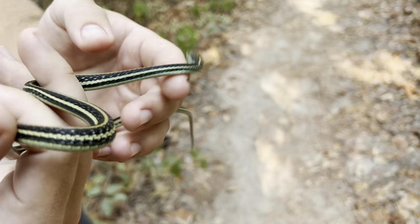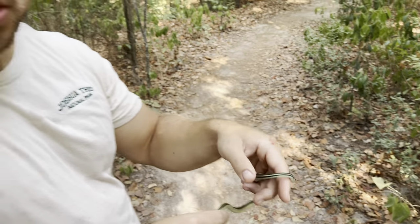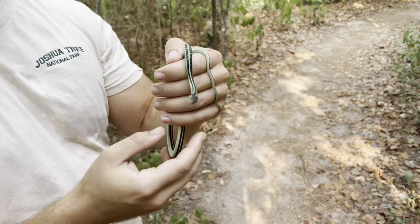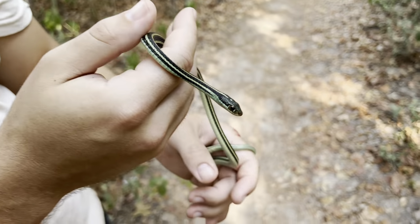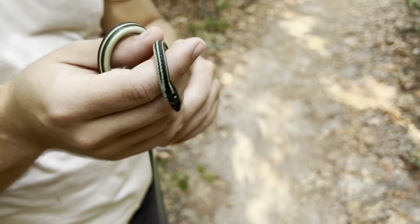Really neat little snakes, pretty common, but there's a few other species we can find in this area, so we're gonna try to find them too. But cool to see. We're gonna let him go here in a minute. Keep looking around.